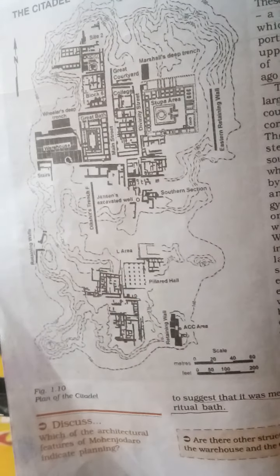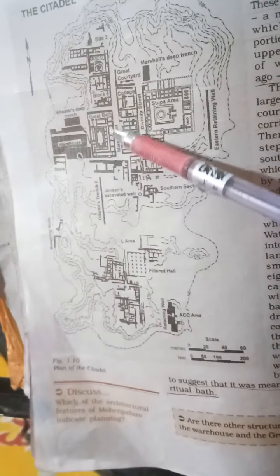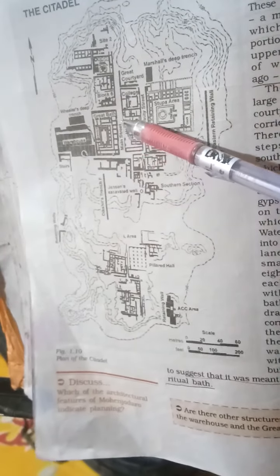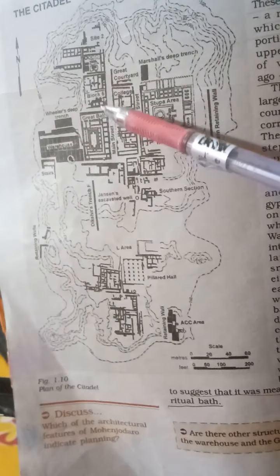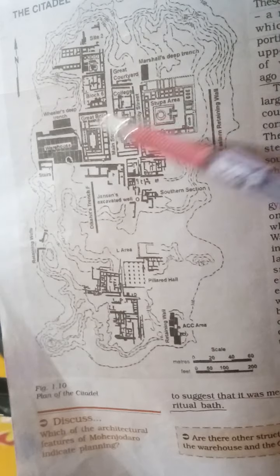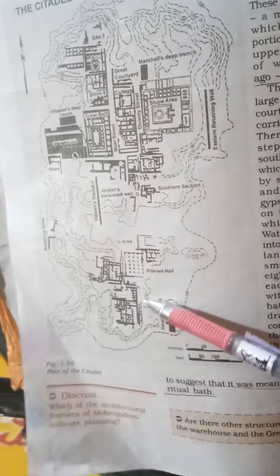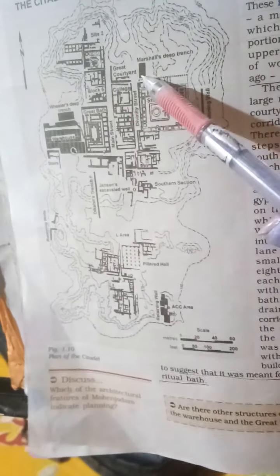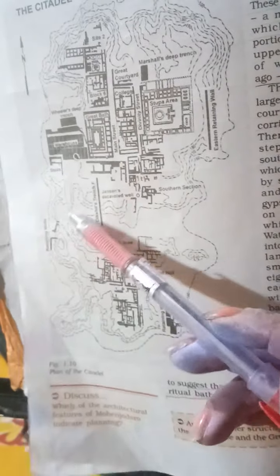These structures remind us that this area was especially used for special public purposes. While the buildings were laid out, the lower portion was built with bricks, and the upper portion was built with wood. Here is the Great Bath, here you can see the assembly hall, and here you can see the warehouse, the storehouse.